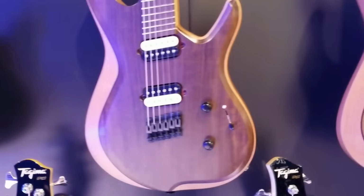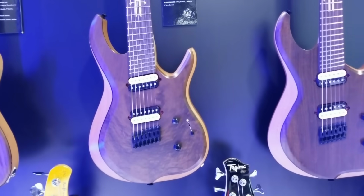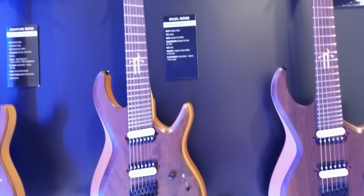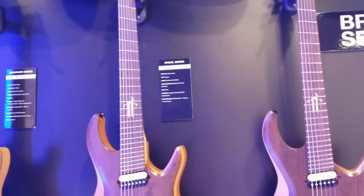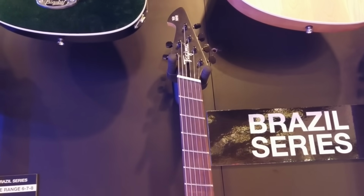Loving this, right? Cool design. I know a lot of you guys that love the fan frets are gonna dig this. The necks are super thin and comfortable. That's the most important thing. They got the necks right. I really dig their headstock. Definitely out there. I love the shape.